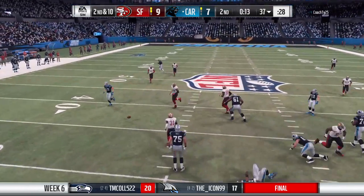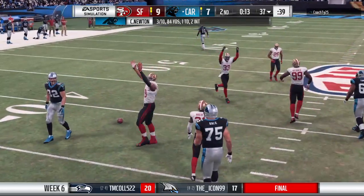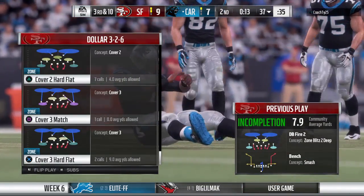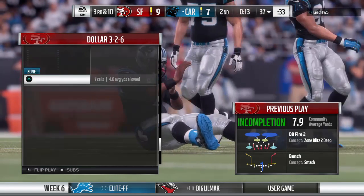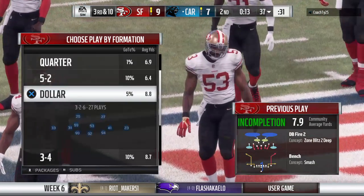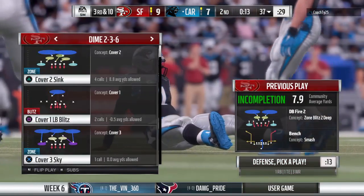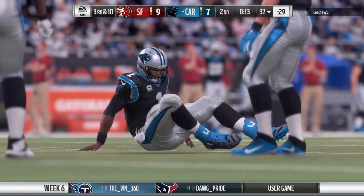2nd and 10. Newton again. And he takes a shot on the release as this will be incomplete. I think he had to unload that one before he wanted to. He was right up in his grill. I think he was a dentist there without a license, don't you? Just not enough time for the play to develop. Just lucky it wasn't a fumble, really.